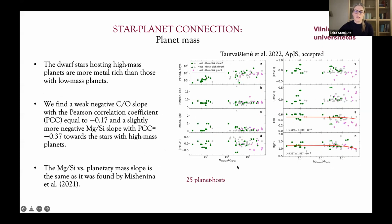And we also analyzed the star-planet connection looking on the x-axis now at planet mass and various different parameters like period of the planet, star's mean radial distance from the galactic centrum, height from the galactic plane, and metallicity or iron abundance, also carbon, oxygen, CO ratio, and magnesium silicon. What's interesting is that we find a negative slope of CO ratio with increasing planet mass, and we take into account only hosts that are dwarfs because giants experience evolutionary effects with carbon and oxygen ratio. So we don't take purple stars into account while deriving this correlation.